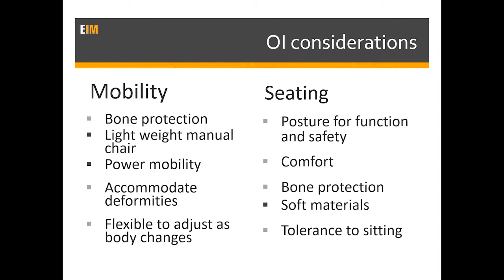Definitely within the seating, we want to create a posture that's comfortable and safe. We also want to make sure that they're tolerant. They can sit in this chair for the length of time that they need to. Okay, so think soft, contoured seat and back. Think softer arm pads. Think frame protectors.